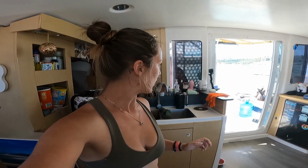I think it's a stern light as well on the back of the boat. Davy's going to lift that a bit higher because when we have the dinghy on the davits, it kind of blocks the stern light. So that's not good for nighttime crossings. So we're going to lift that up as well. So last couple jobs. Tomorrow we get COVID tested and then we're off.